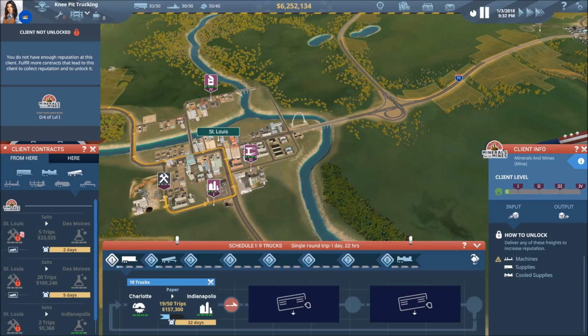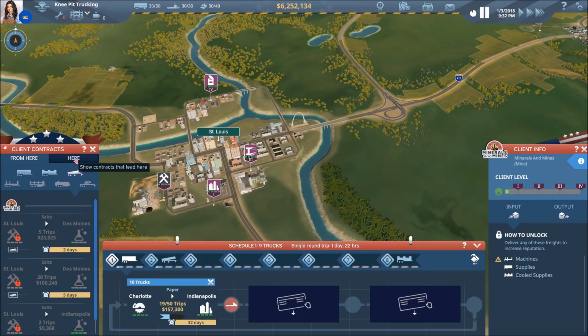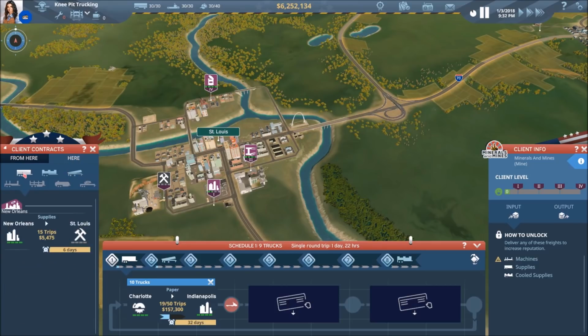We need to get it up to at least level 1, and that requires 4. And we've seen all of these various deliveries and contracts will give us sometimes small numbers. We've seen up to a plus 10 on some of these deliveries. It just depends on the length of the contract and that kind of thing. But for now, we need to go to here, and that means we're going to have to either deal with the dry trailer or the reefer trailer.